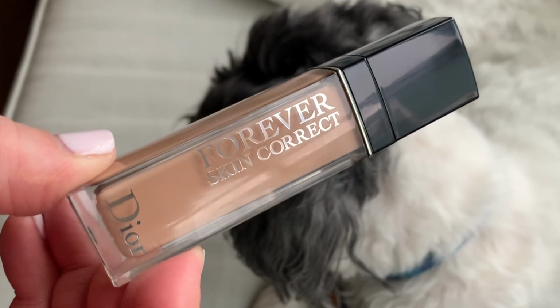It's kind of just all of the things. This is the concealer that I will put in my hollows underneath my eyes if I feel like I need a little bit of extra brightening, but I also will use it by itself. My newest concealer that I am loving is the Dior Forever Skin Correct concealer.